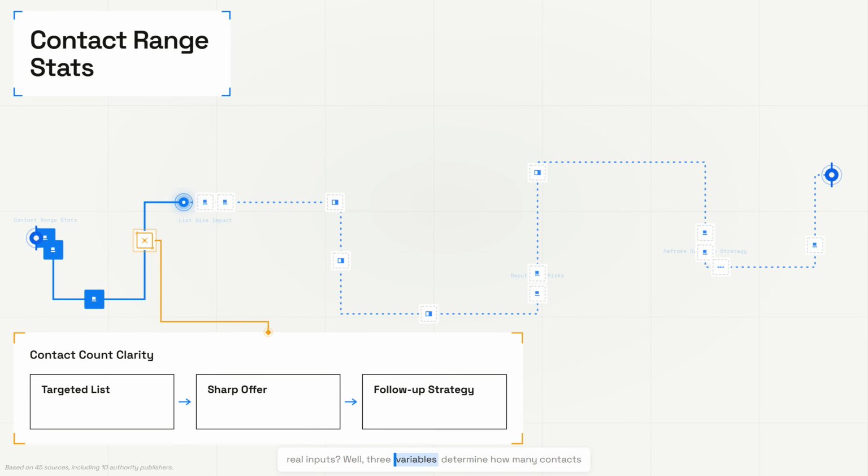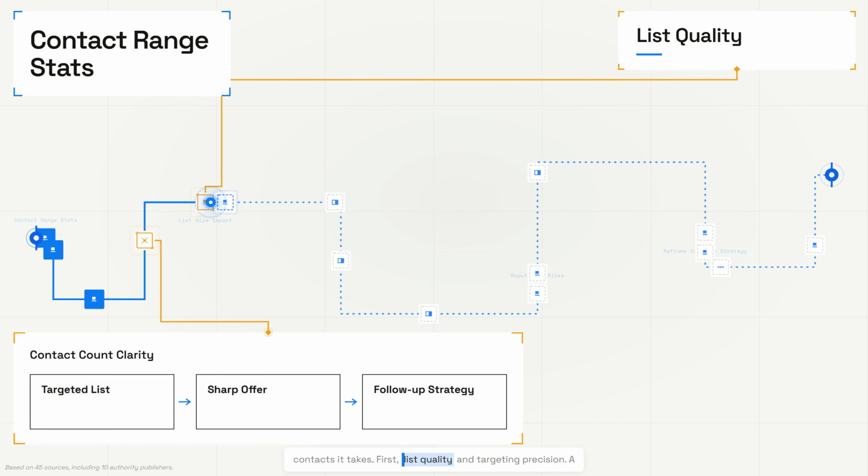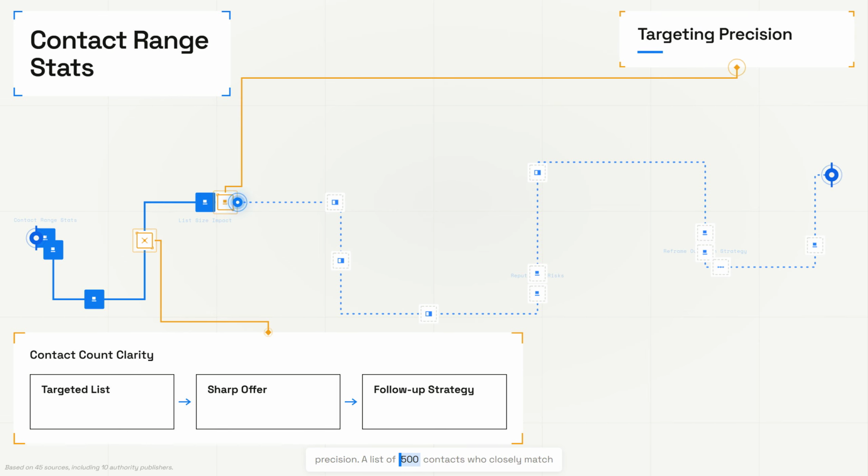So what are the real inputs? Well, 3 variables determine how many contacts it takes. First, list quality and targeting precision. A list of 500 contacts who closely match your ICP will outperform 5,000 loosely relevant names. Sending to the wrong people doesn't just fail, it wastes budget and erodes your sender reputation with every bounce.